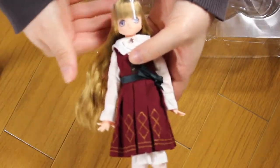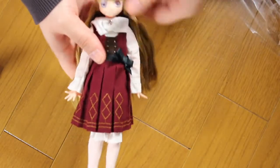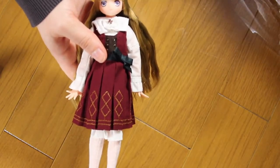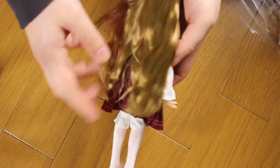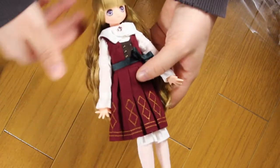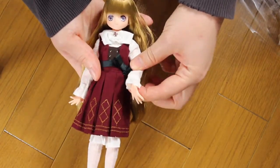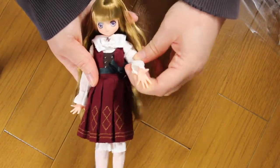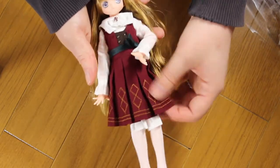So finally, she's out of the box, she's home, and everybody's happy. So she can be with her friends. I think they missed her. She has super cool hair. It's pretty nice, and it's soft and long and wavy. I like that. And she has nice blue eyes. And yeah, she's really cute.